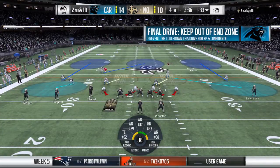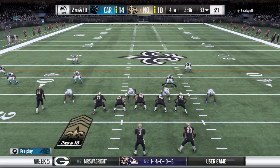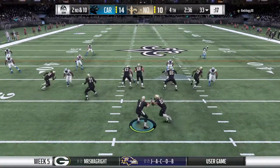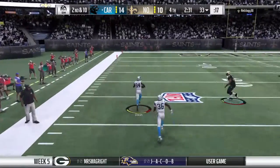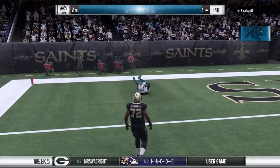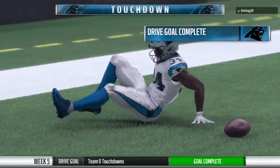Check. Patriots! Detroit! Now he'll look to throw here on 2nd and 10. And a crusher there as it's intercepted. Picked off near the 44. And he will bring this one back. It's a pick 6 for a Panther touchdown.